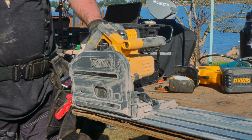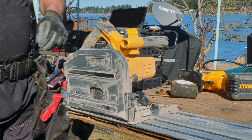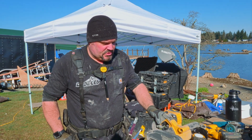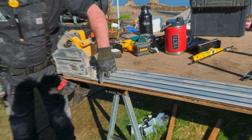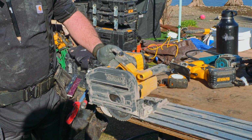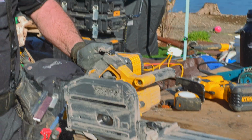And I just cut 120 feet of straight line with this 9-foot track and this saw. And basically you just set it in the track, you line up your line to your snap line or your cut line or marks or whatever it is, and then you just push this tab forward, and that allows you to sink the blade, and then you just pull the trigger.